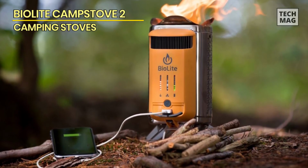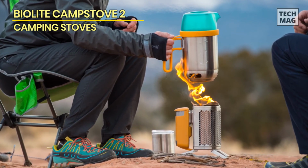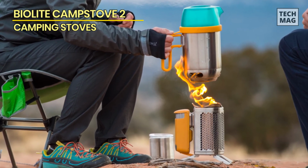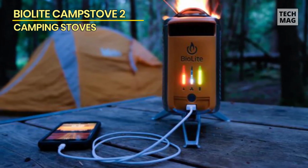Its weight means it's more suited for car camping than multi-day packing. I'm not sure if I'd use it to cook for a whole family, although there are accessories in the form of grills and coffee pots to tempt you. Not quite as practical as it seems, but the BioLite's sustainable credentials plus the phone charging capabilities are a great selling point.